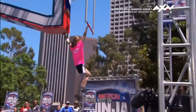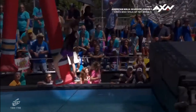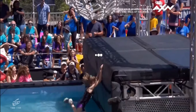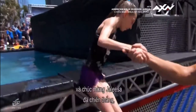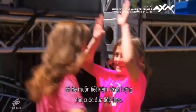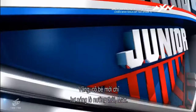Let's take another look. Matt, Vienna started off too low on the pendulum, and then her right foot slipped as she jumped, and she didn't get a good enough push to reach the net. Vienna will get another shot at redemption, but congratulations to Jaleesa on the win, who's decided to conserve her energy for her next race. Yeah, she's just preheating the oven, Matt.